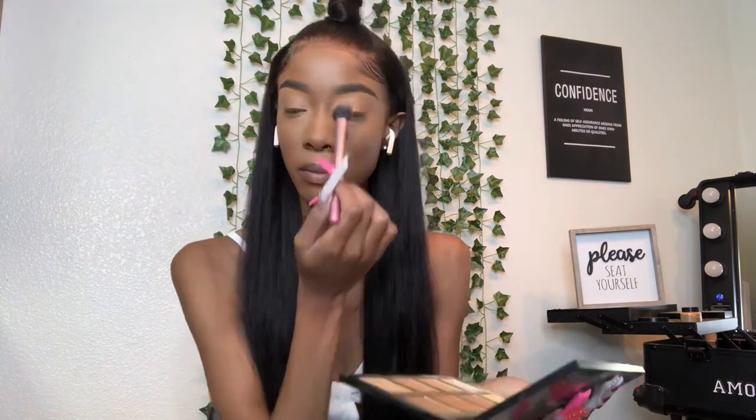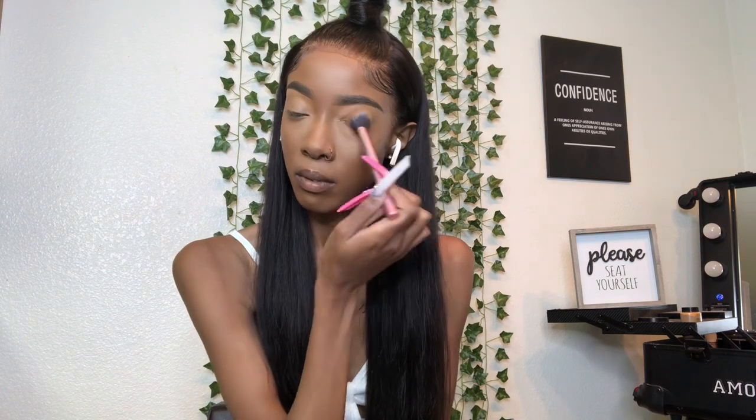I also set my eyelids with the banana powder, or the brightening powder, whatever you want to call it. It's called brightening in the palette. But I use that to set the top of my lids as well, just so it won't crease and make that little line. Then you have to go back in and blend that all over again with concealer. So no, you go ahead and set that right then and there, period, as you said, underneath your eye.